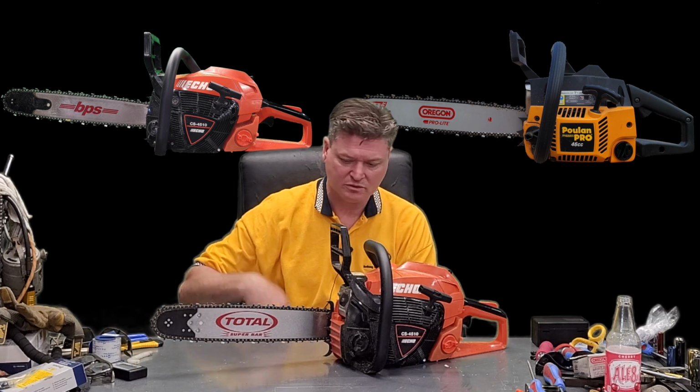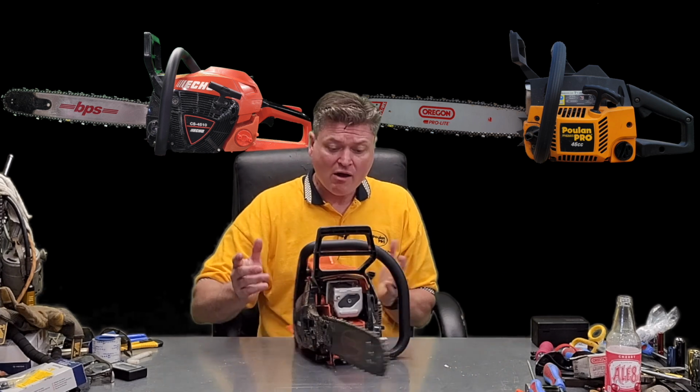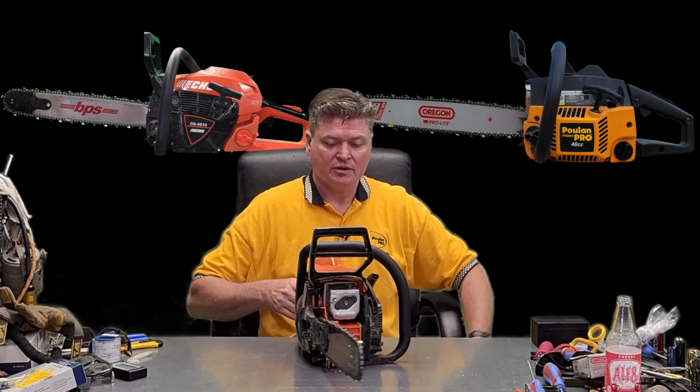But anyways, 16-inch bar and chain setup, steel RS chain. I already told you about that. Had a hard time tuning it, but I figured it out. It was the throttle screw, or the idle screw. Now I can actually start forming an opinion on it.